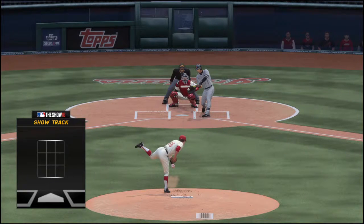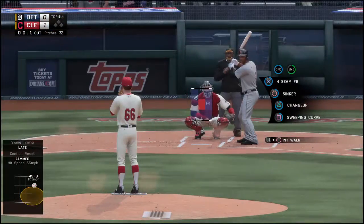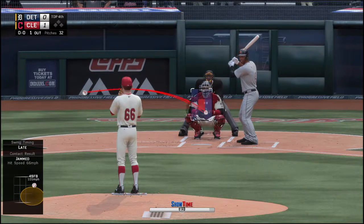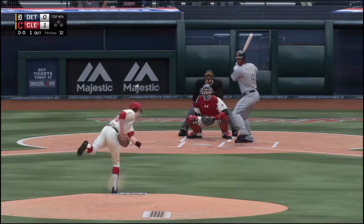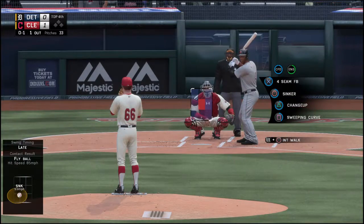We'll take a look at this on Pitch Track, and that's been an effective location for him so far. He's really been handcuffing these guys inside, and he gets another pop-up out of it. Here's Cameron Maybin now. As he swings and hits this one foul off to the right and out of play.